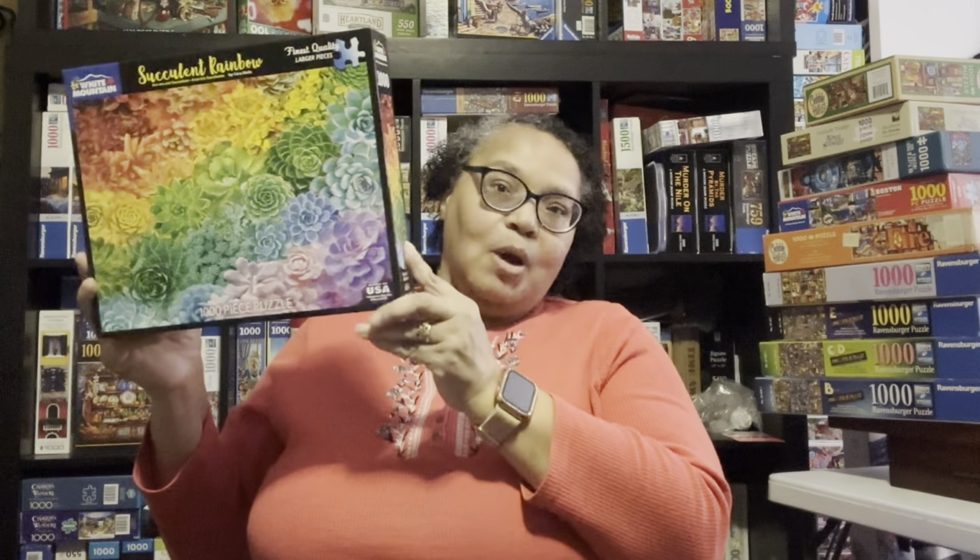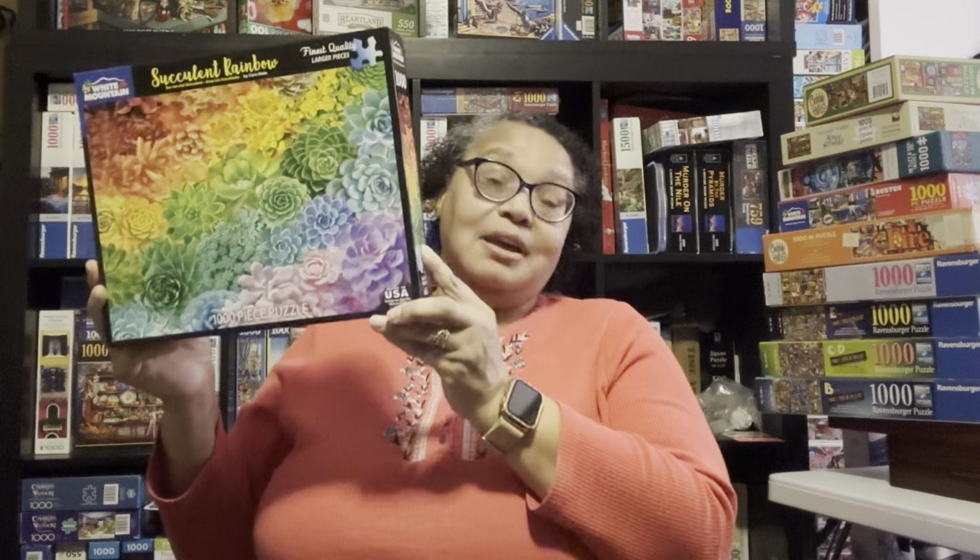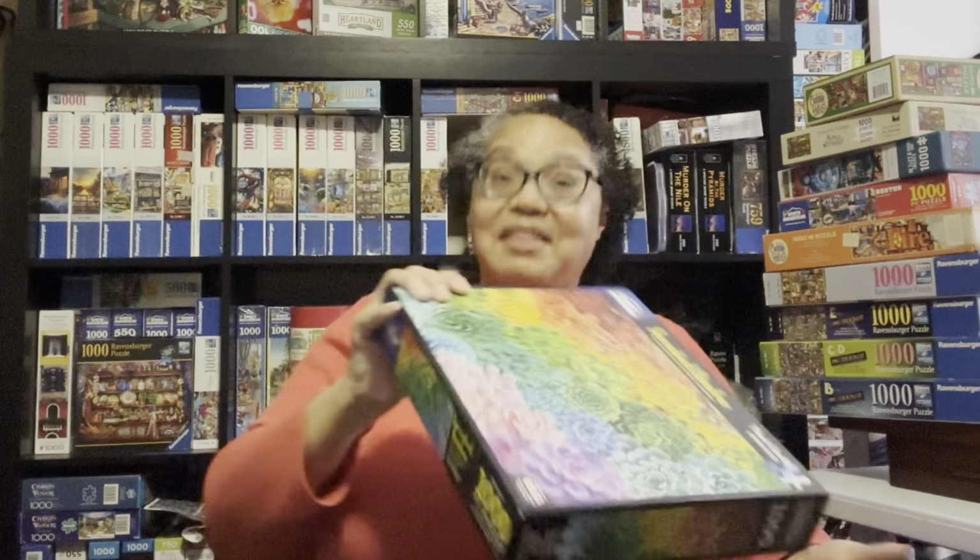As a matter of fact, that's kind of why I laughed a little bit when I picked up the box, because as soon as I looked at the box, I'm like, I know I'm going to be doing this puzzle again. That's why you saw that little laugh.